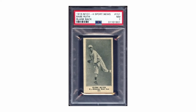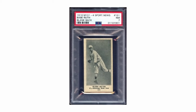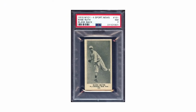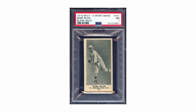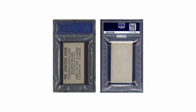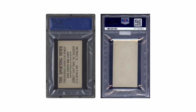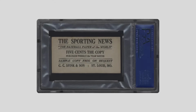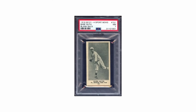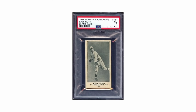This was Ruth's debut in a nationally distributed set. Just a small black and white photo, thin white border, and the caption. It captures Ruth at the very beginning, before the home runs, before the records. The 200 card set was issued in 2 versions by the Sporting News. One version had an advertisement on the back, while the other had a blank back. It wasn't packed in gum or handed out in stadiums.